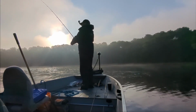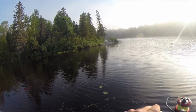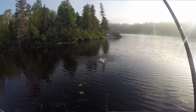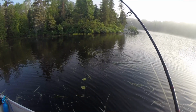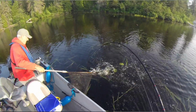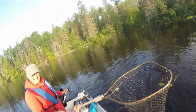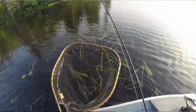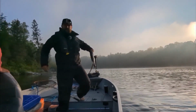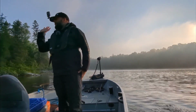You got to be kidding me. That thing literally hit the ground, or hit the water, and boop. Oh, yep. There we go. Get him in the camera. A couple of pounds there. Well, that felt good. After a few misses. There we go. Finally.